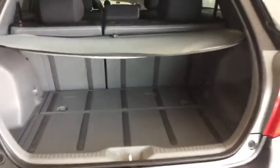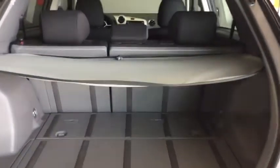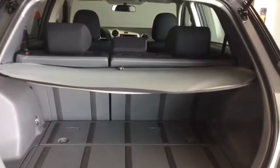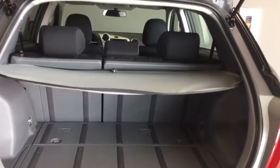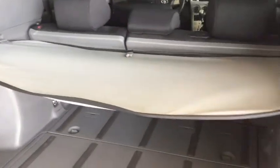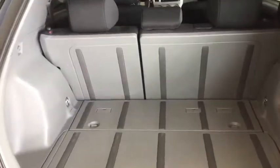Opening it up now to take a look. Plenty of space to store everything that you need in the back of your Matrix. You also do have that vinyl covering on your 40/60 split folding seats in case you need to carry any larger items, and it keeps everything nice and easy to maintain. But why don't we uninstall that tonneau cover and take a look at your under storage.